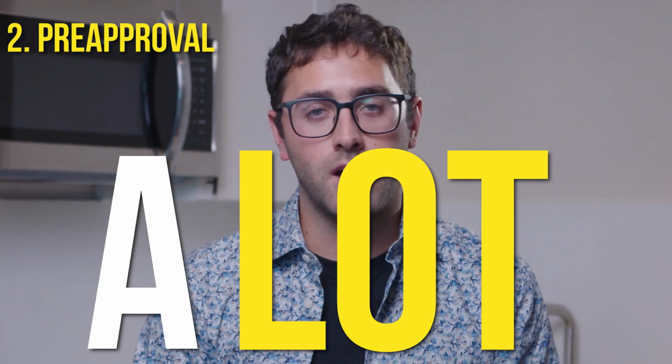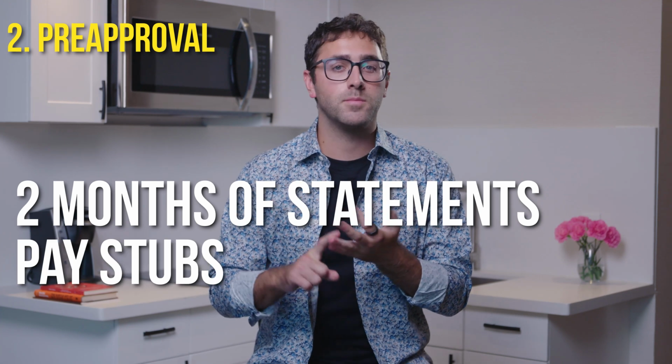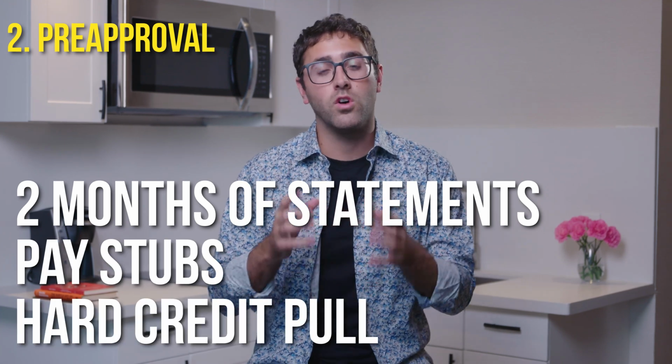Now, this is going to be a lot more paperwork to get a pre-approval letter. You're probably going to have to send in 2 months of bank statements, the last 2 months of pay stubs. You'll have to do a hard credit pull. All of these kinds of things are what a conventional lender will ask you for.